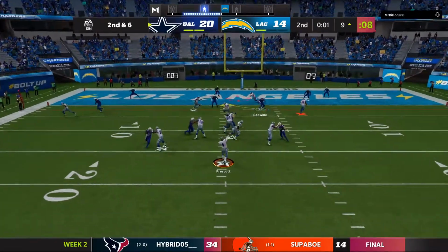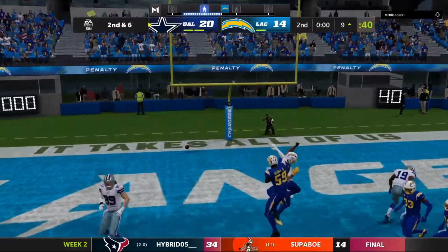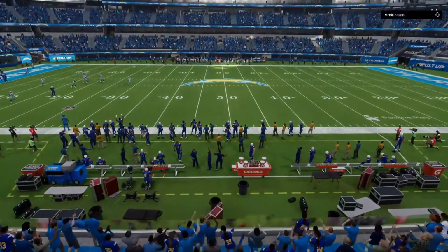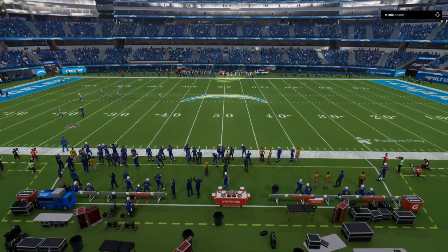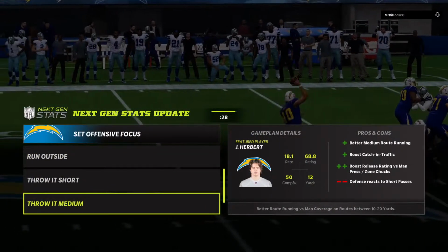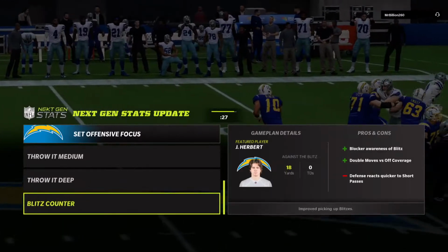Final play of the half, Prescott. And that one's going to be off target and incomplete. So we have reached halftime here with the visiting Cowboys out on top. As we send you to our EA studios in Orlando, here's Jonathan Coachman with our EA Sports Halftime Report.